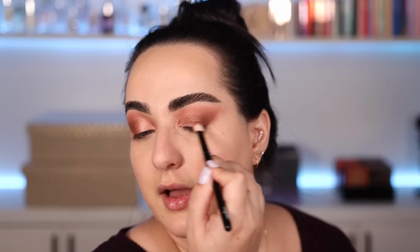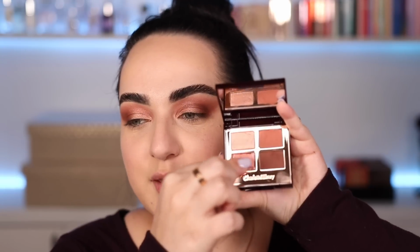Let's blend back here. Lastly, I'm going to take the pop shade and press it right in the center of my eyelid. This one's a little bit of a darker shimmer, but it also has an extra metallic sparkle to it. Really beautiful. I definitely want to compare this quad with some of the other quads that I have up there. But first, let's finish up the eye look.